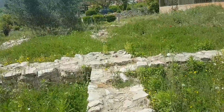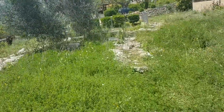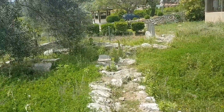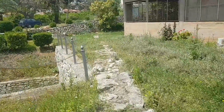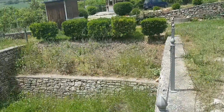So I think that's it for my Hercules tour for the day. I think I'm going to head back to Nafplion. I might take a little cycle ride around the city and show you some pictures from there. And other than that, I'm going to prepare for tomorrow's ride, which is going to be quite a big one, going to Nemea and then on to the Stymphalian Lakes. I'll catch you in a bit.